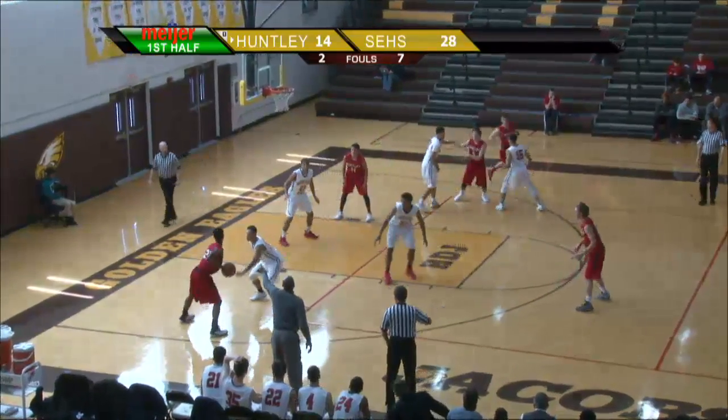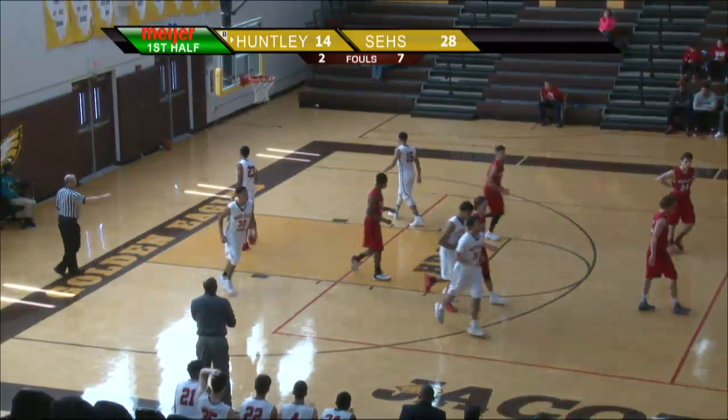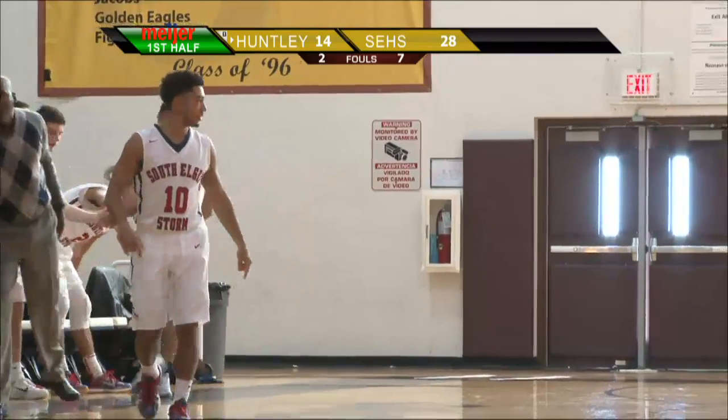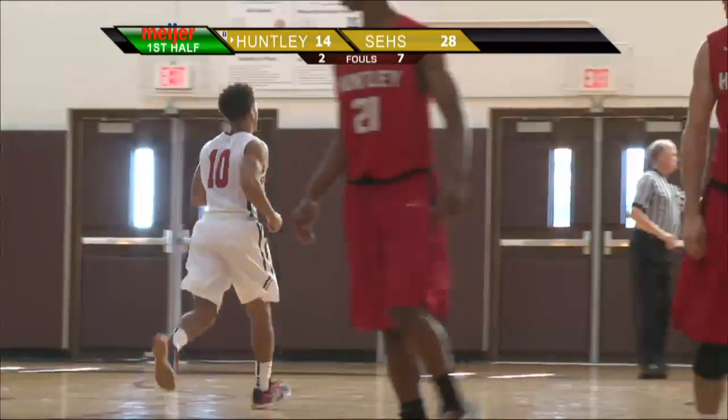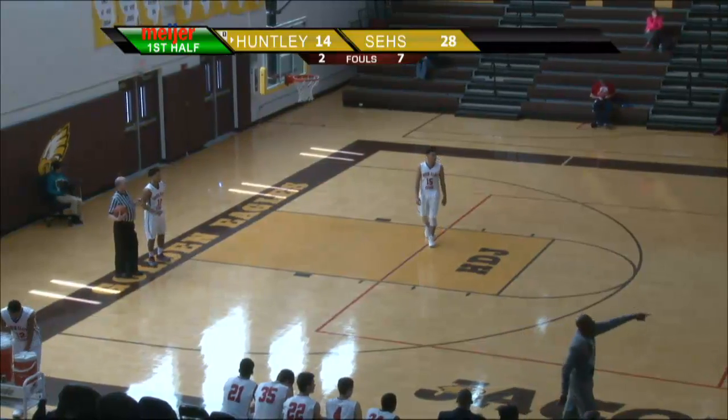Pass to Nwogu. Takes it in, he loses it, and that's going to be South Elgin basketball. And as a defense, if you can get Justin Howard to turn the ball over on a consistent basis, you're going to be pretty well off. Howard's going to come back in.